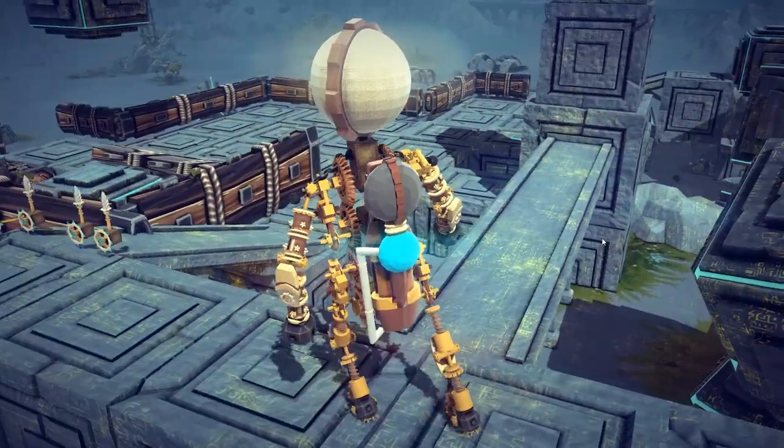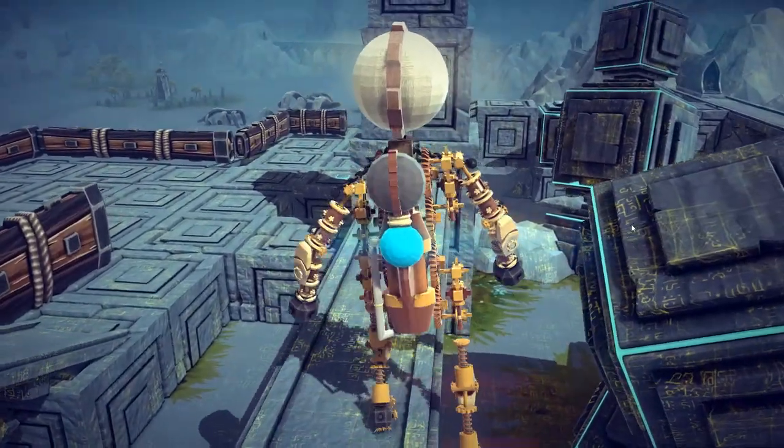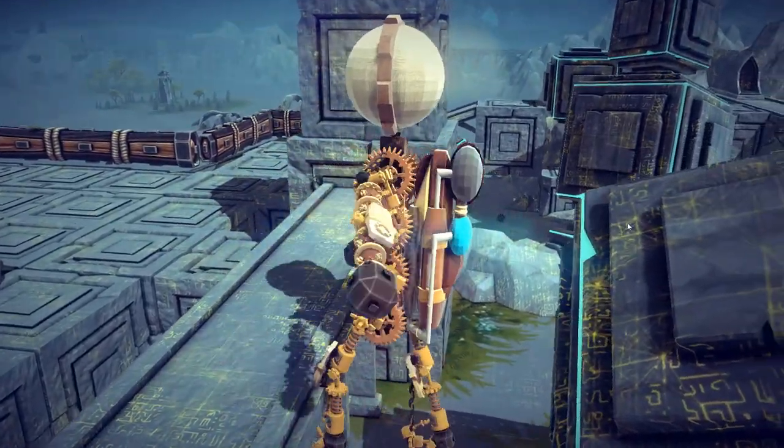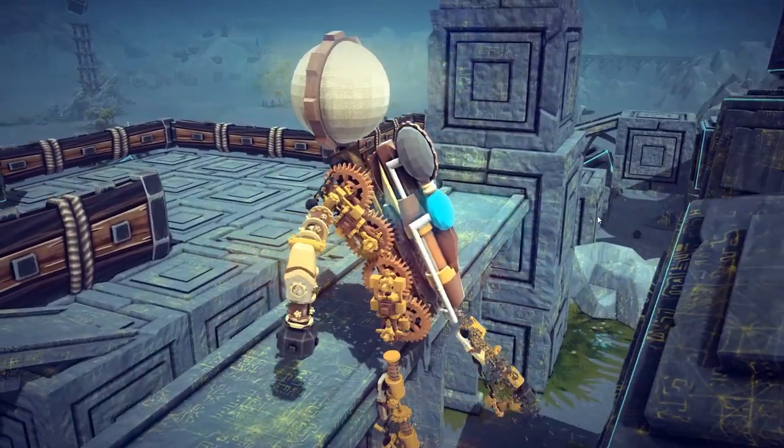I don't even know if I'm supposed to go this way, but if I can make that jump, I'm totally gonna do it. Oh, oh, oh god, Jetpack Justin. Jetpack Justin, stay on! Oh, this is not good. This is not good. Okay, use your jetpack just to try and get back up here.